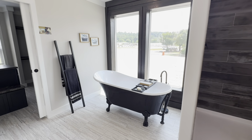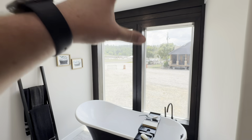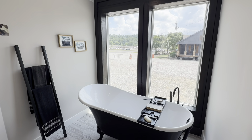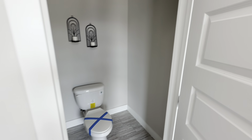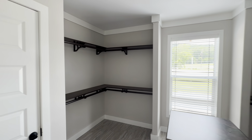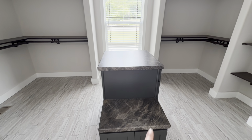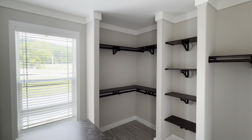I've seen some different models, but I love the tub. And then the double big fixed windows there. That is a money shot right there. I love that. All right, and then to your left is your water closet / toilet room. Accessed by a pocket door is your closet. And it's so big that it's got like an island and a little spot for you to sit to put your shoes on. Really good stuff.